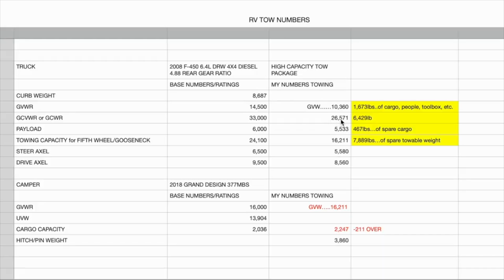So now that we have the weight of the truck, we know how much it weighs by itself. We got that number, 10,360 pounds. Now all you have to do is look at your numbers from when you weighed with the truck and camper combined on the scale. All you have to do is add up all those numbers and subtract the truck weight. Subtract the 10,360 pounds, which you know is my truck, and that's going to give you the weight of your RV. You are at 16,211 pounds. Now that does put us just a hair over, which is pretty good.